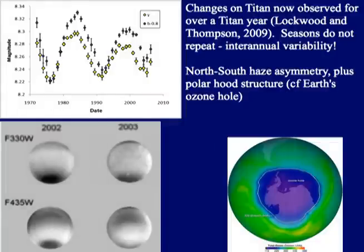Meanwhile, Titan continues to change. As I said, it had seasons. You may have noted on the Voyager picture, one hemisphere of Titan was slightly darker than the other. That's the difference in the amount of haze in the atmosphere. Actually, some of the haze gets blown from one hemisphere to another. And in fact, one of the best records of this is by a 21-inch telescope at Lowell Observatory in Flagstaff. Wes Lockwood has patiently just measured how bright Titan is at a couple of wavelengths over more than a Titan year. I mean, he's been doing this since 1970. And it shows, incidentally, that the cycle doesn't repeat. Titan is apparently changing from one year to the next.